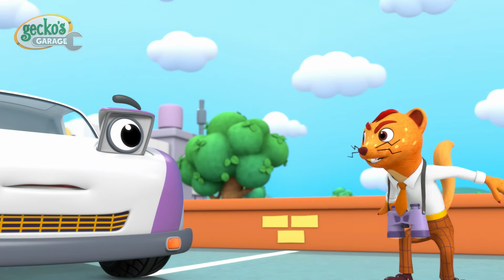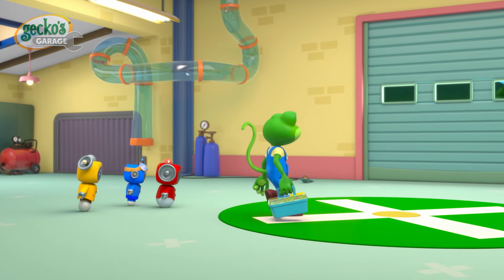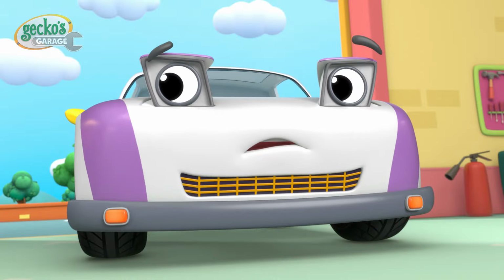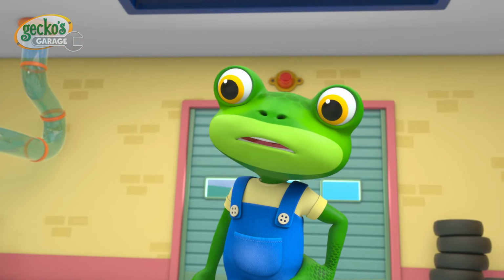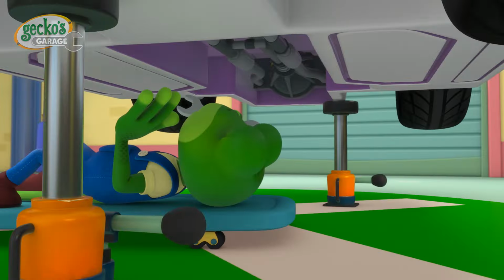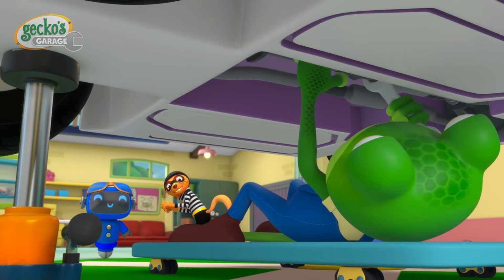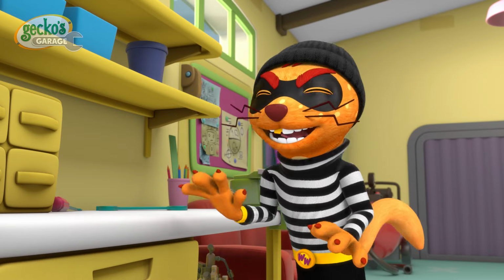Wake up, Sly. I have a cunning plan. Sly, what are you doing here? Where's Mr. Weasel? You've got a problem with your exhaust? Well, if Mr. Weasel isn't around, of course I'll take a look. I'm going to get those plans. Ha ha!